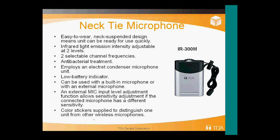And also the external mic input level adjustment function. You can adjust the sensitivity, the gain on that, basically not allowing it to be either overdriven or not loud enough, depending on the speaker itself. And again, you also get the color stickers. You can have multiple units there based on the type of preference or job the customers support.